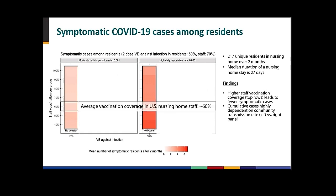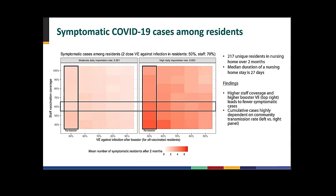Next slide. Across nursing homes in the United States, NHSN data finds that the average staff vaccination coverage is just above 60%. So you can see that in the third row from the bottom, when we look at this row, we can see the impact of increasing staff vaccination coverage from above that national average when we look up in the graph. Next slide. We'll now begin to look at simulations that include boosters. The first column here is identical to the previous slide and shows simulations without a booster where VE against infection in residents is 50%.